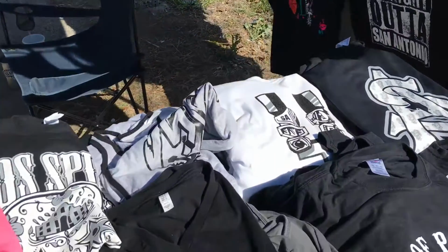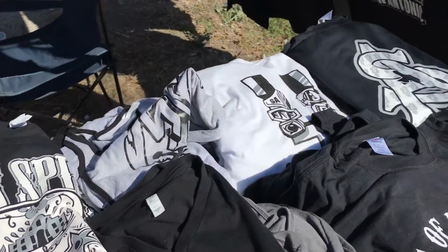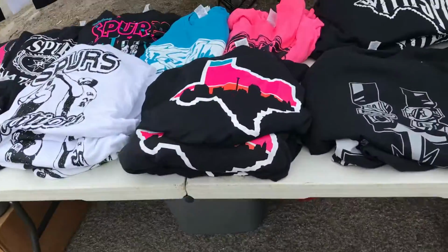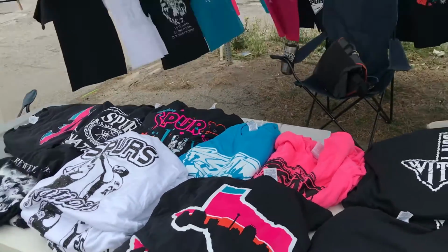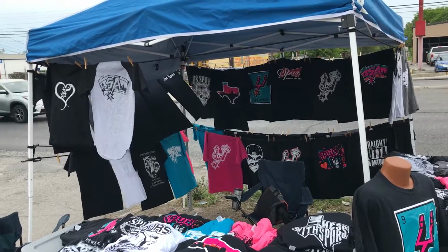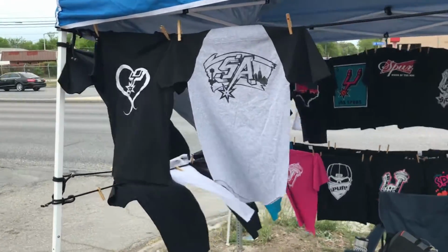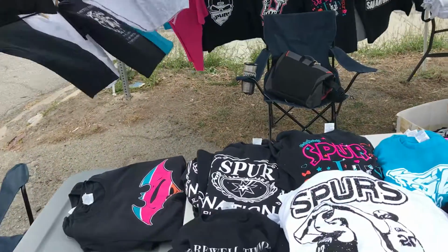And I don't have a bunch of stuff up. Usually I'll have a double tent. I'll have this one, and I'll have another tent on the side, kind of put together. I have a lot more designs. I'll have other stuff set up. I've got little buttons, and I've got glasses and caps and towels, and just a bunch of different accessories to go along with it, earrings and little beads, jewelry, just different Spurs stuff that people can add on. So that's not a bad little come up.